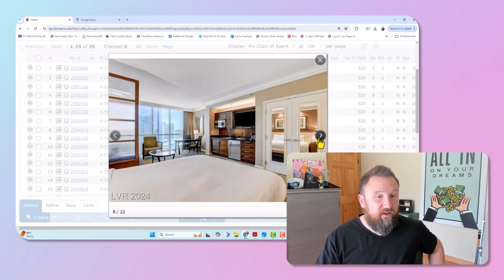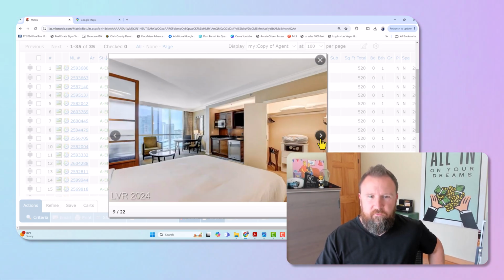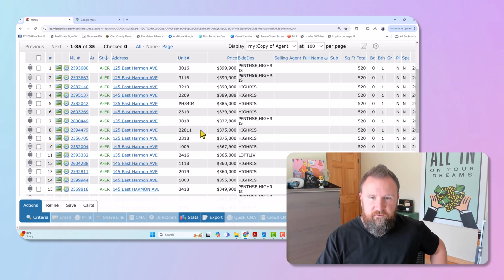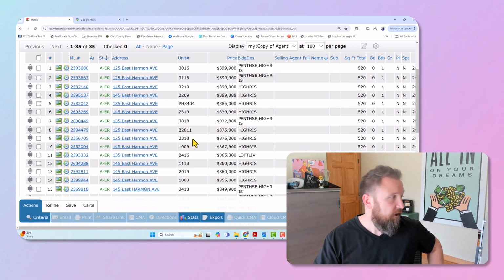Okay, so if you have a balcony, you're at a big premium on the price. These prices are, I think, $375. It's probably fair for having a unit that is strip view, studio side, higher floor, right? So let's look at this. 18 is going to be on the non-strip side. So $375,000 on the non-strip side, way too high.